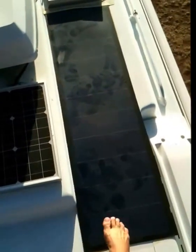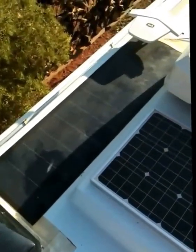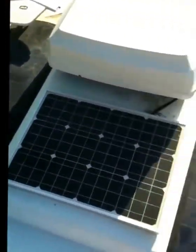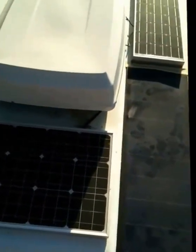The nice thing is, these smaller panels, the Unisolar, they're not as efficient, but they work really well when it's cloudy, when there's not as much sunshine. Also, when they're partially shaded, that Unisolar panel will make a lot more power than, say, this kind when it's got a little bit of shade on it. So it's a nice combination.